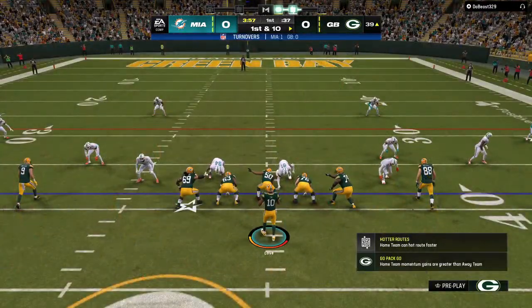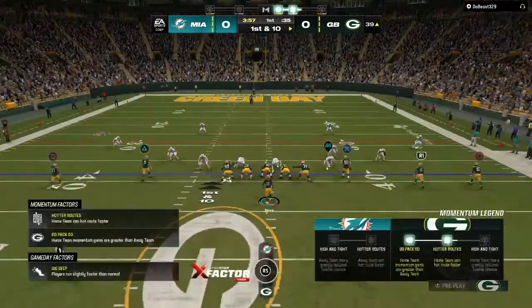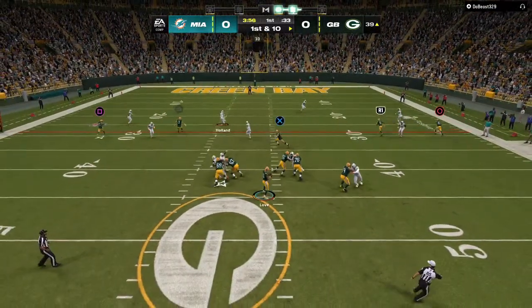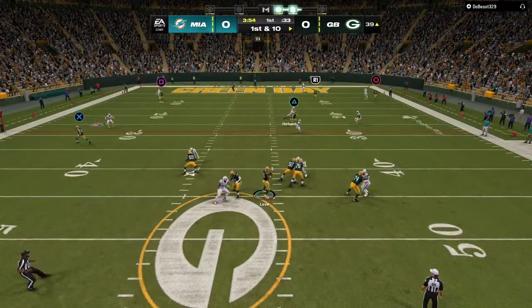But we know this guy is not going to stop him from continuing to fire as this game goes along. Probably give a little nod of respect across the field for that one and let him know he'll be back the very next series.